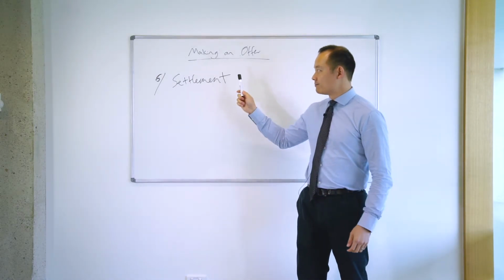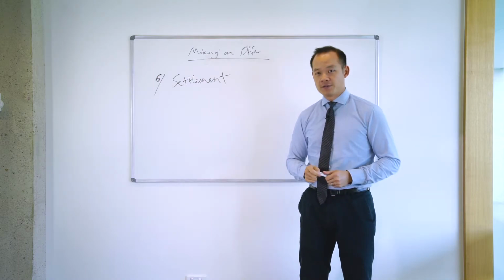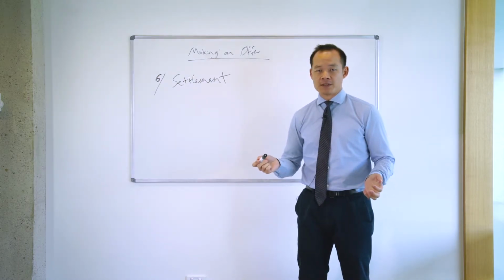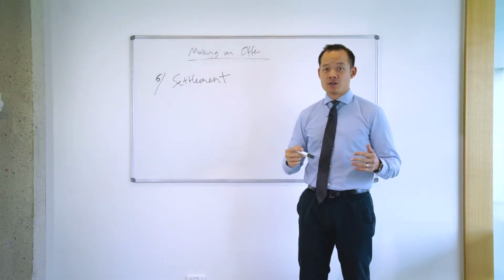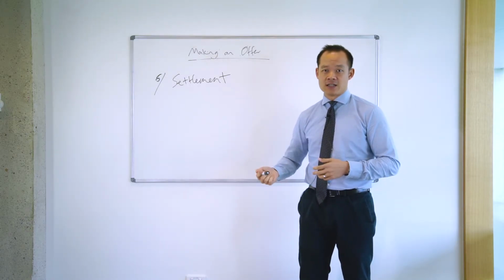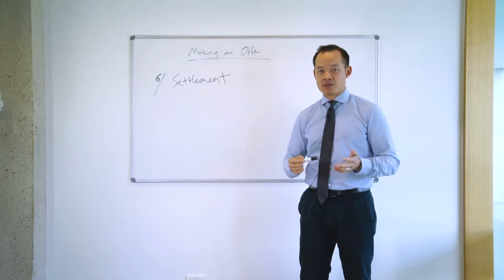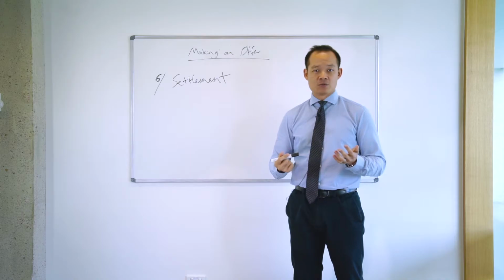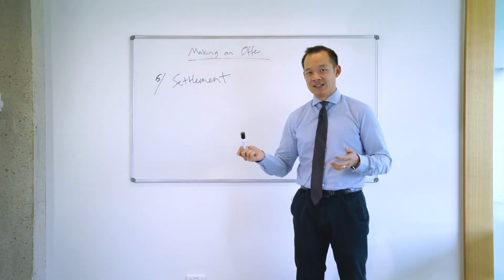So the last part of the offer is settlement. Settlement is when you like to take possession of the property. This could be a fixed date, or it could be 30, 60, 90 days, depending on what a seller wants. Obviously, most sellers want a shorter settlement. 30 days would suffice. Some would say, I need 60 days.